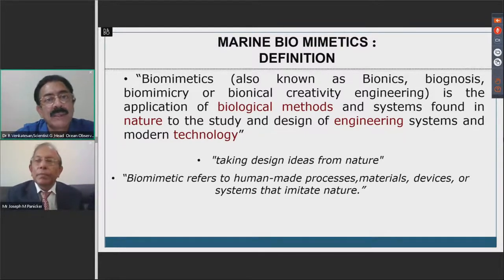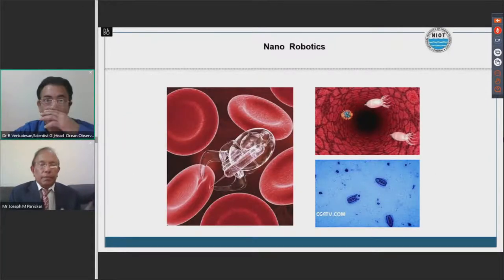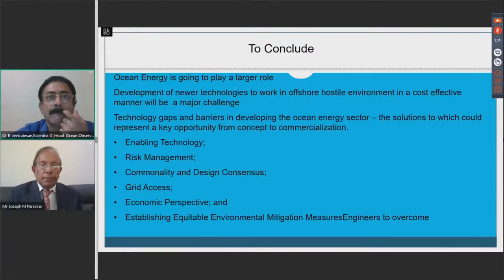And again, biomimicking, trying to understand from nature whether we can go from, like I said, a fixed propeller to a moving propeller. That is possible. So taking design ideas from nature and applying them to the human-made process, material selection, and devices that need to be done. That could be nanorobotics. There could be swarm robots, again using the energy which is available in the ocean. So to conclude, ocean energy is going to play a larger role.